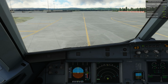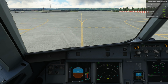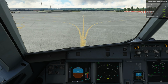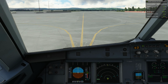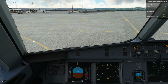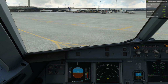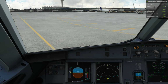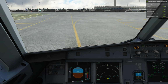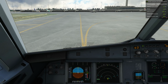Scandinavian 7819, we are ready for taxi. Scandinavian 7819, taxi Zulu, Papa, Tango, holding point runway 19 left. Zulu, Papa, Tango, holding point 19 right, Scandinavian 7819. Scandinavian 7819, confirm, holding point runway 19 left. Sorry about that. Holding point 19 left, Scandinavian 7819. Sorry for the stuck mic, Greenstar 318.